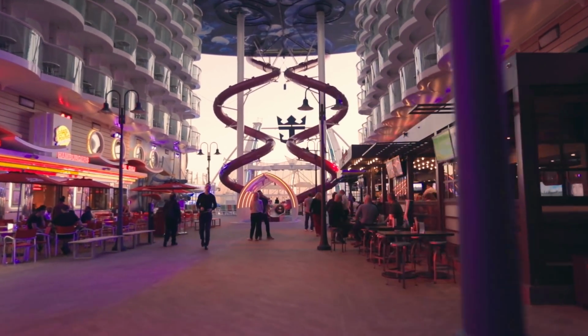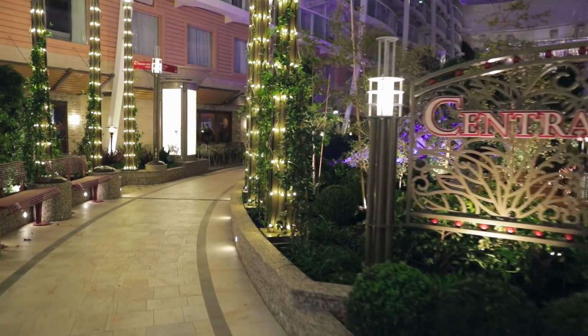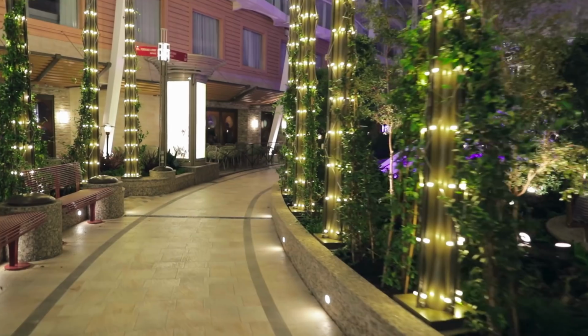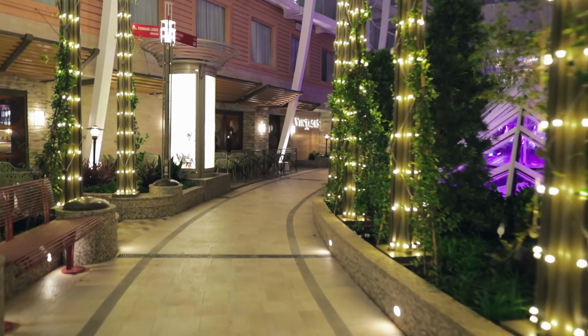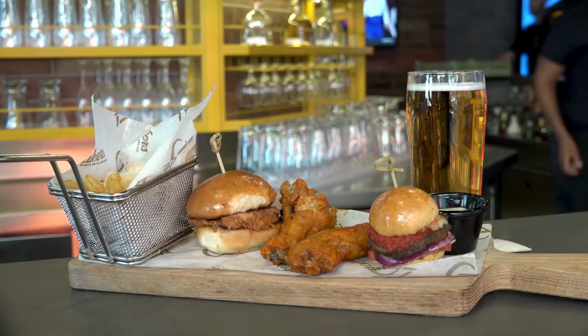So much to do. Yeah, if you or your kids don't want to be bored, if you want to be entertained constantly, these are the ships for you because there is so much to do on board and you probably won't get around to everything. Absolutely. You might not even get to do everything because it's huge.